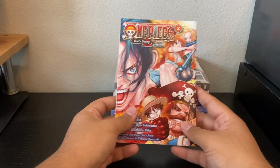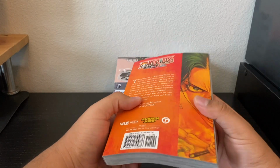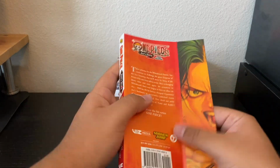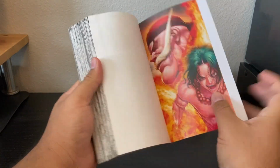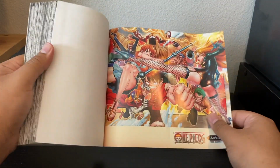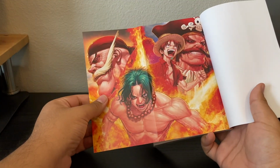And then we have One Piece Ace's Story, the manga, volume 2. I got this from Amazon, and it was a bit warped, and it also has this weird crease down the middle, but I don't care enough to change it, so I didn't. I love Boichi's artwork so much. It's so cool. Look at it.